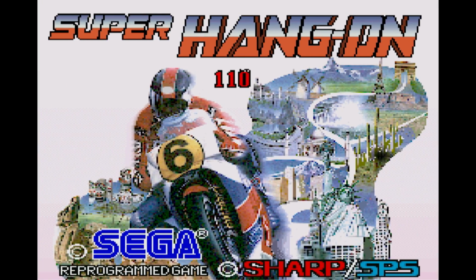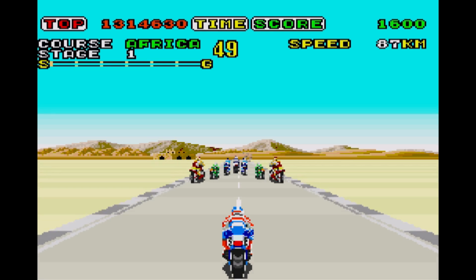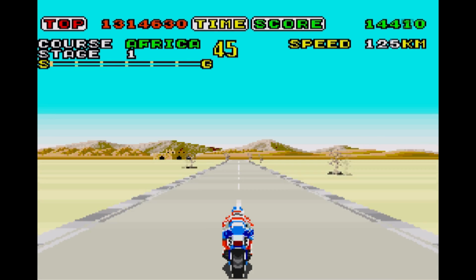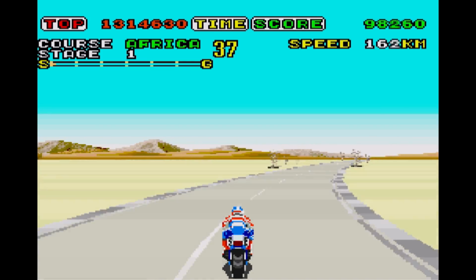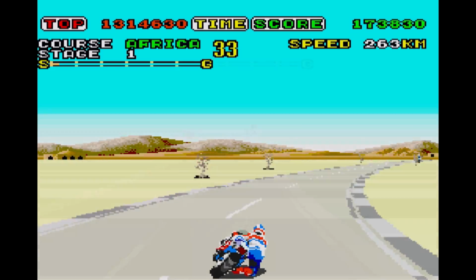Sharp would step into software distribution themselves with 1989's Super Hang-On. Developed by SPS, this one is remarkably close to the Genesis and Mega Drive editions of the game. It's a little faster, has more on-screen detail, and the software-based sprite scaling appears a bit smoother. I love the soundtrack to this game, and the X68000 does it justice here.